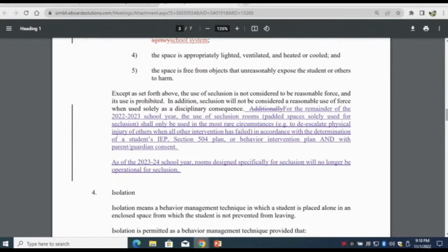This outlines the only options to use it. In addition, seclusion will not be considered a reasonable use of force when used solely as a disciplinary consequence. That cannot be underscored enough. Seclusion is not to be a disciplinary consequence. So in this section, for the remainder of this school year, the use of seclusion rooms will only be used in those most rare circumstances to de-escalate the physical injury of others when all other intervention has failed, in accordance with determination from the team for that child, whether it's an IEP team, a 504 team, a team of MTSS staff that are supporting a behavior intervention plan, and with parent guardian consent.